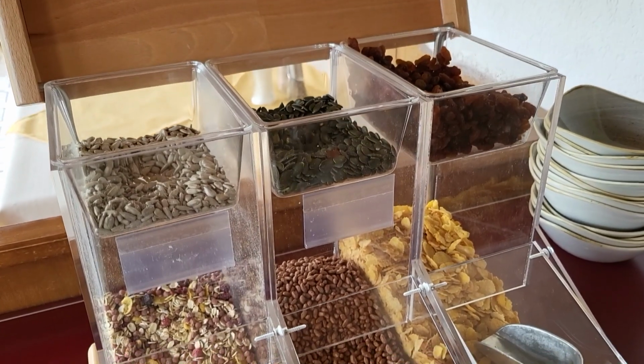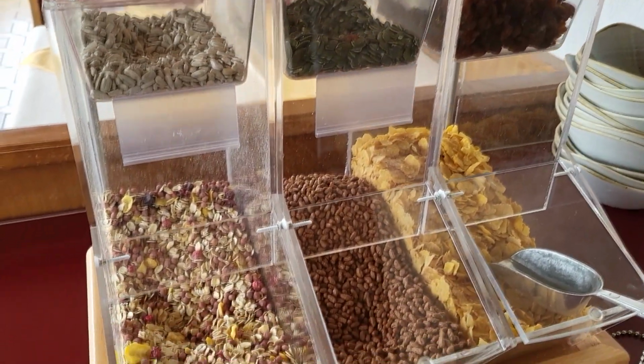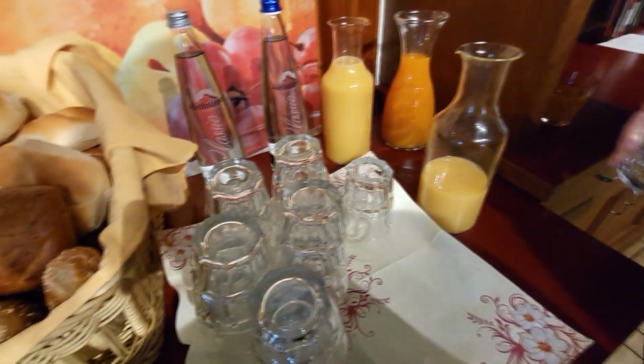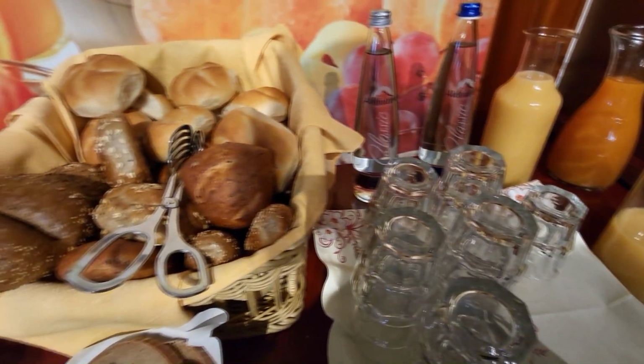The next morning started with breakfast, which is actually also my only criticism about the hotel. The beds were great and I absolutely loved the shower. But I kind of expected a bit more from the breakfast for the price of €140 for a double room.